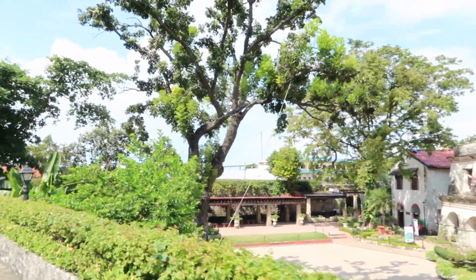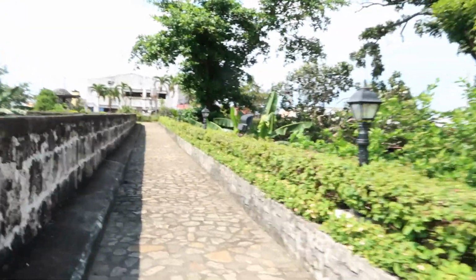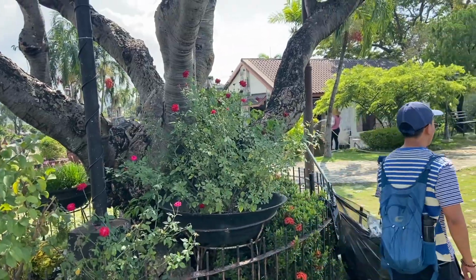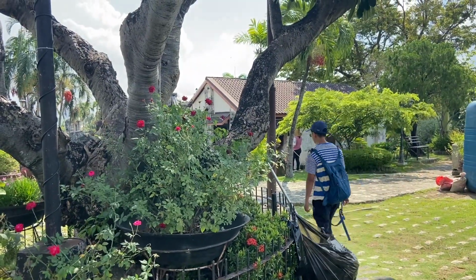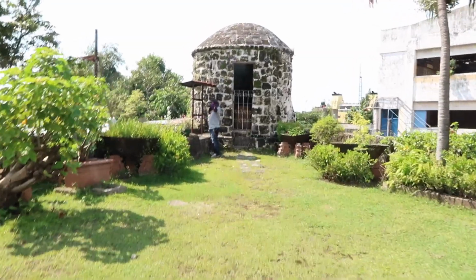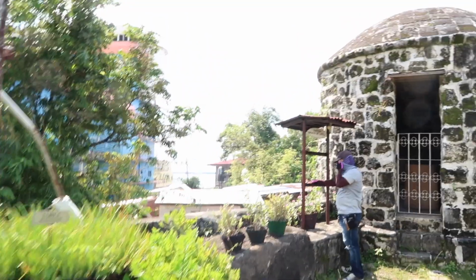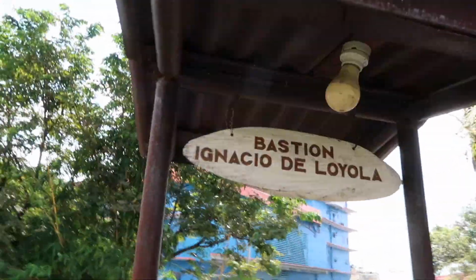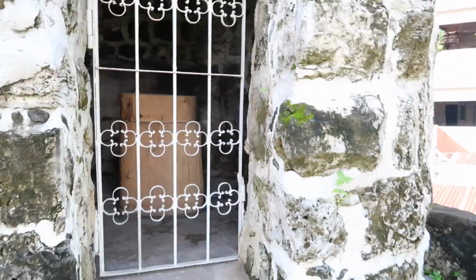That bridge is nice over there if you can see it. But yeah, look at that. So nice. Here's the second turret, as you can see, or the second bastion, I think is what it's called. And it's called the Bastion Ignacio de Loyola. Pretty, kind of looks like the last one, as expected.